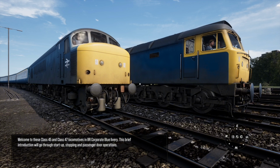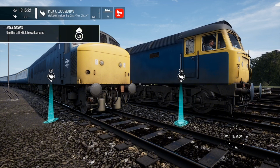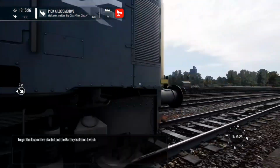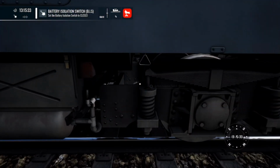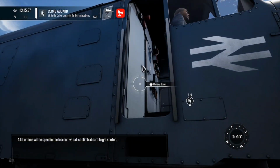Welcome to these Class 45 and Class 47 locomotives in BR Corporate Blue livery. This brief introduction will go through start-up, stopping and passenger door operations. To get the locomotive started, set the battery isolation switch. A lot of time will be spent in the locomotive cab, so climb aboard to get started.